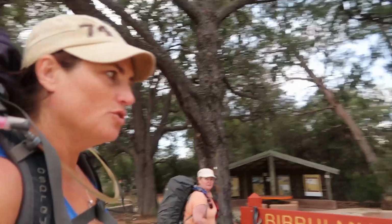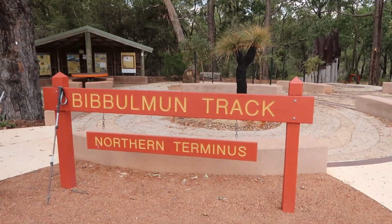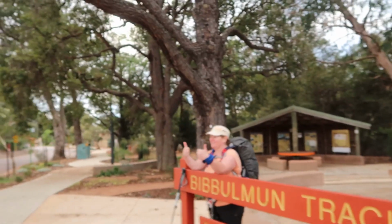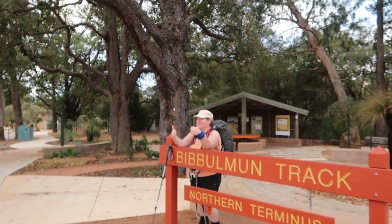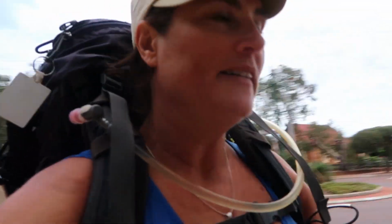So this is the northern terminus to the Bibbulmun Track. And for those who don't know the Bibbulmun Track, it's 1,003 kilometres, starting here in Kalamunda and ending in Albany in our southwest. Now, we're having the actual starter photos.